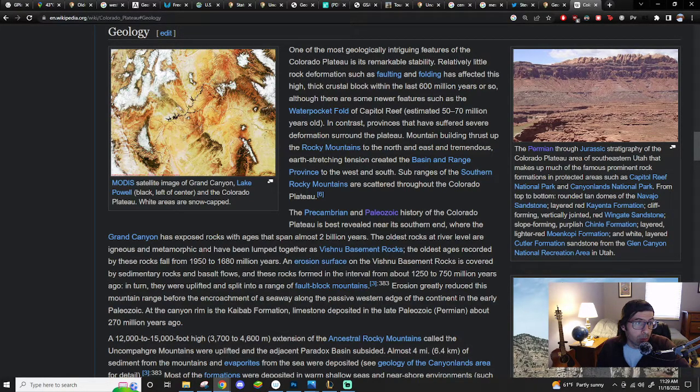Relatively little rock deformation, such as faulting and folding, has affected this high, thick crustal block within the last 600 million years or so, which is basically when the Earth was expanding. Is that window 600 million years is when it really began, and then influenced this area, probably more in this region.